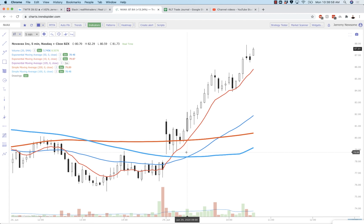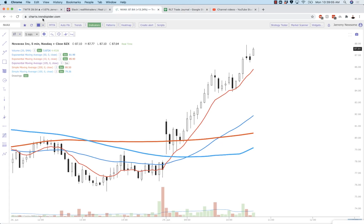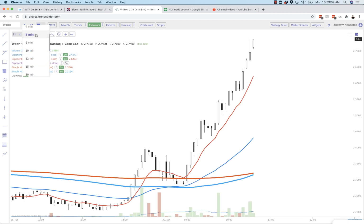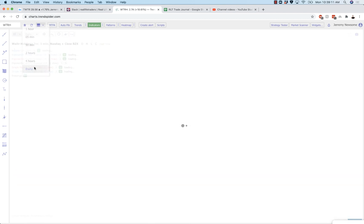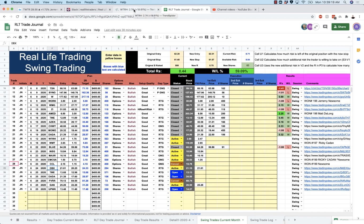Getting in there with a stop down there was brilliant on Novavax, and just an overall nice little trend. We also have a few swing trades that are working out kind of well. These are the same swing trades that we reviewed recently. WTRH is slowly starting to move finally. Waitr Holdings. So WTRH, I really like this daily chart. It was a good move, and it is finally breaking out. So that's brilliant. Up 18% today on WTRH, so we're happy with that one.